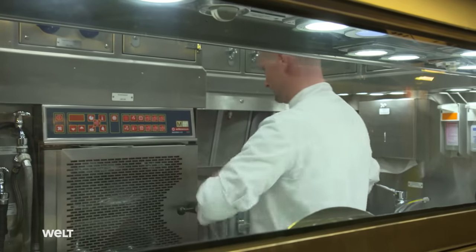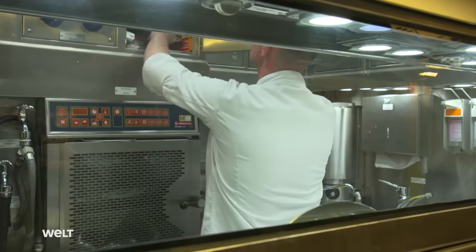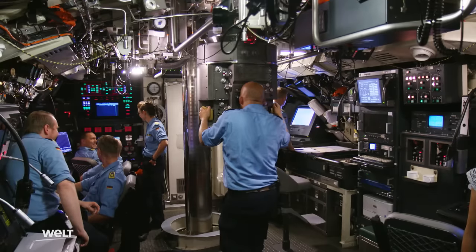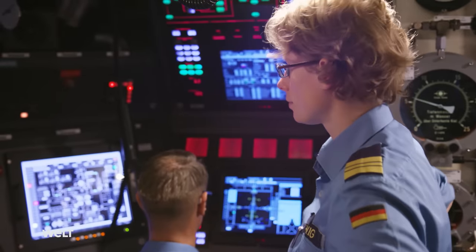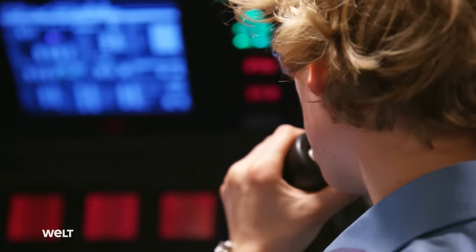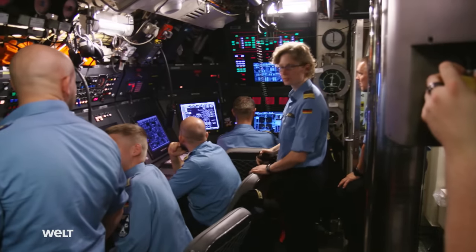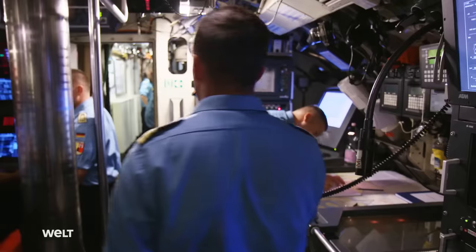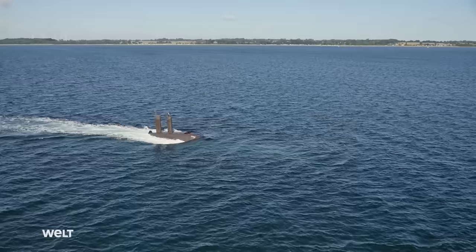In a few minutes, Chef Marcel Fiedler will be taking a good hour's break. In the control room, Wiebke Ludwig is preparing for the submarine to surface. She's the marine engineer officer. To the commander, the lower deck is cleared to surface. 7 millibars overpressure. Surfacing maneuver. Surfacing. Surfacing.